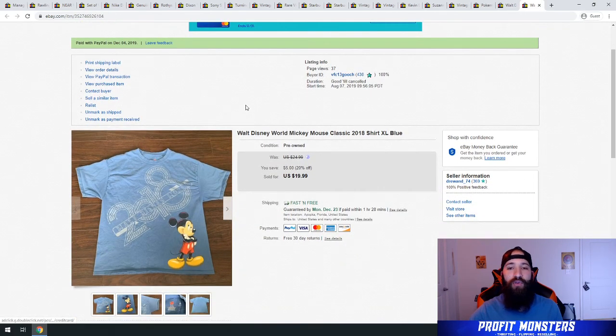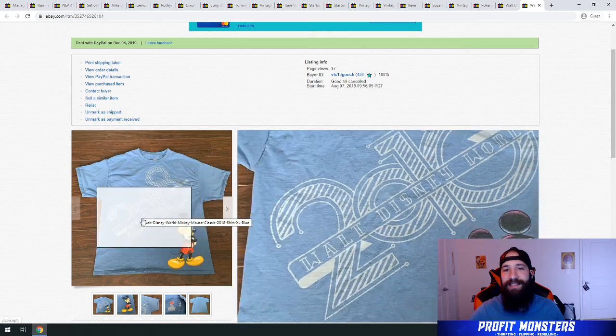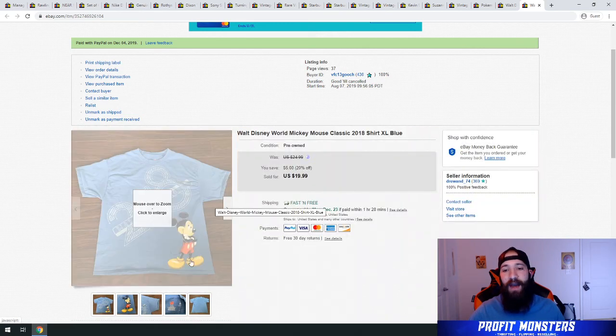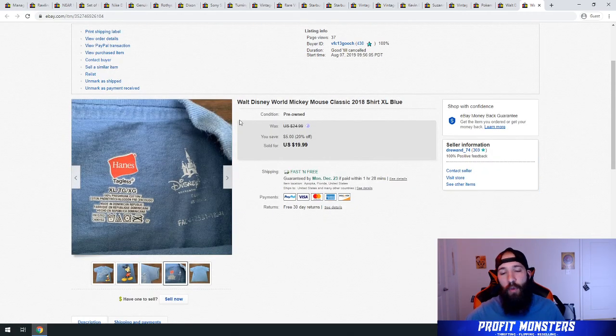This is a great bread and butter sale, as a lot of Josh likes to say. For me, Disney stuff sells very well, very fast. I had listed this and it sold relatively quickly, even with this big 2018 date on it here. You got Mickey on the side. It's just a very clean shirt. Disney parks. It's not vintage at all. And I still sold it for $20 with free shipping on my sale.